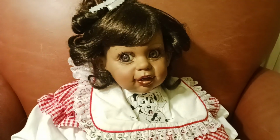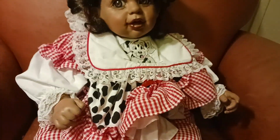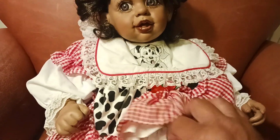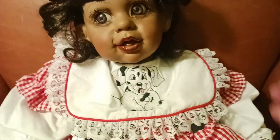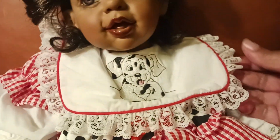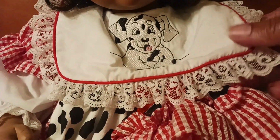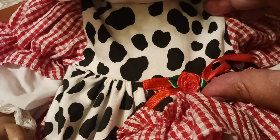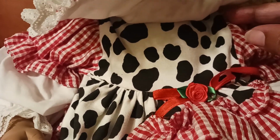She got a little bow. And now the thing that I was like, whoa, about is her outfit. She has a very unique outfit that she came with, okay? Now, as you guys see, this is Dalmatian, right? But it's a unique type of Dalmatian outfit, okay? So let's start right here. So she got this little bib that's connected to the dress, which is so cute, the little Dalmatian. And then it got all these cute little ruffle lace patterns going all the way around it. And under it, it got Dalmatian. So this is a very unique outfit, and the way they made it, it just has a lot going on, but in a good way.